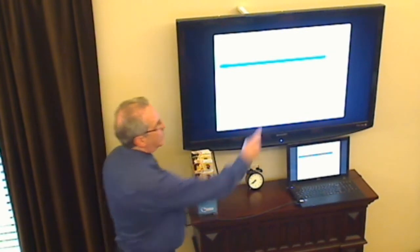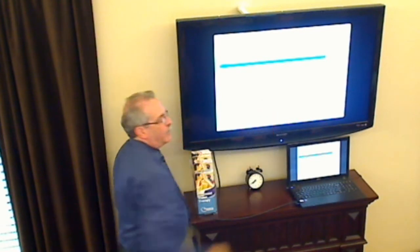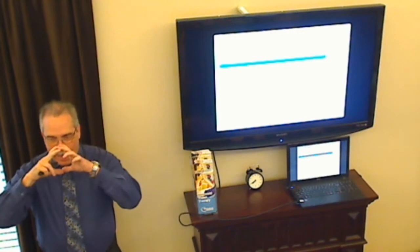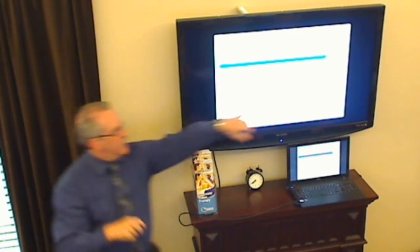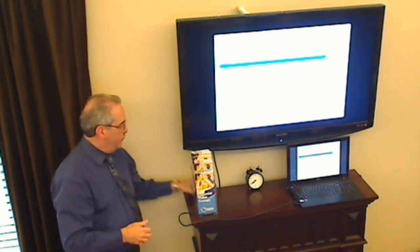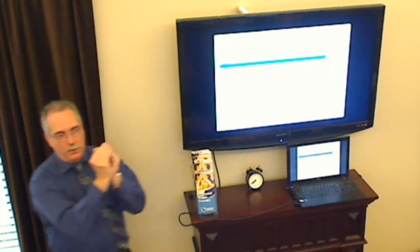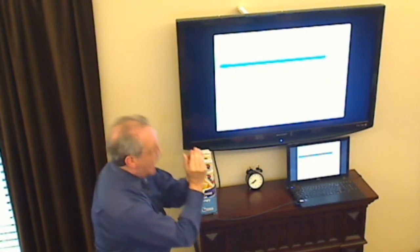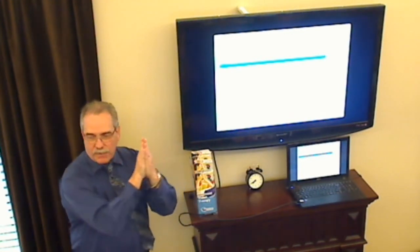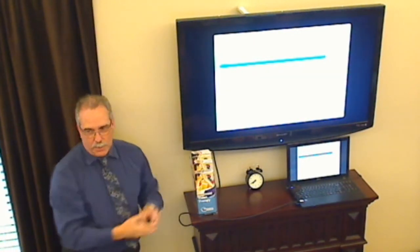Here again, it uses the ciliary body and these little strings, or zonules, that work on the lens. When the ciliary body contracts, it loosens the tension on the zonules and makes the lens fatter or thicker, and so it goes chunk. So now we can see up close. And then we relax accommodation, the ciliary muscle goes out, and our lens becomes flatter so we can see off in the distance. It's kind of confusing sometimes. Anybody have a question about that?